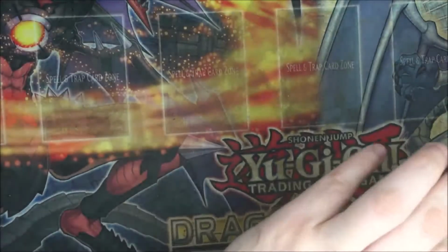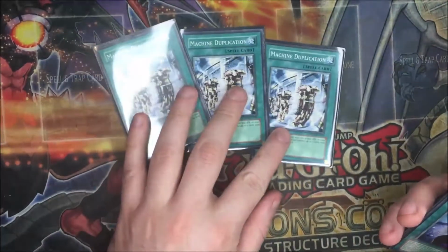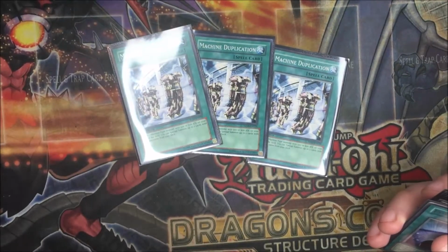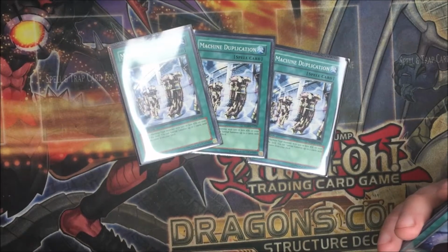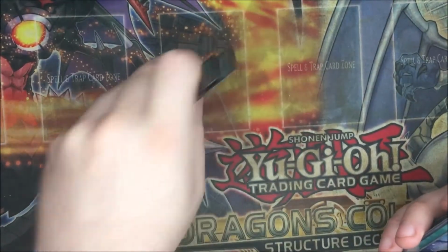So, then we got triple Machine Duplication. This card can also be bait, depending on what play you're trying to go for. But it can also be a free Cyber Dragon Infinity, which does come up.